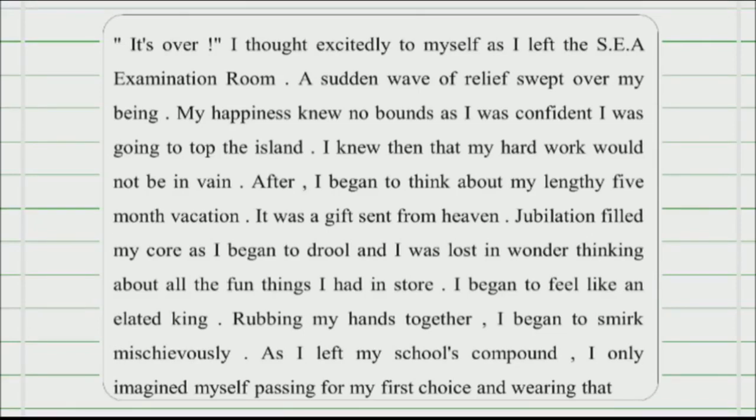"So I knew then that my hard work would not be in vain. After I began to think about my lengthy 5-month vacation, it was a gift sent from heaven. Jubilation filled my core as I began to drool." Wow, as I began to drool, "and I was lost in wonder thinking about all the fun things I had in store." No doubt there will be a lot of fun things in store.